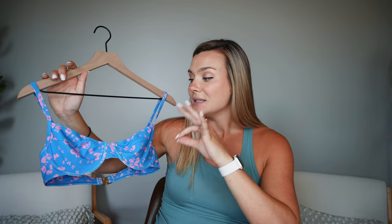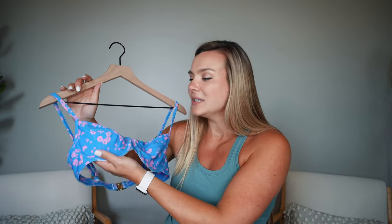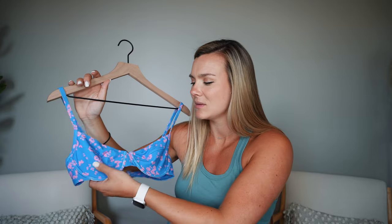Starting off with the top, this is not normally a style that I love. I was actually very surprised. I like this a lot. As I mentioned, I think this is my favorite bikini from this haul or from this brand. Only downfall, once again, there's no padding. And I feel like with an underwire top, normally there's padding in there. So I was a little bit surprised by that.